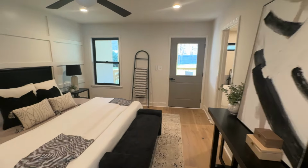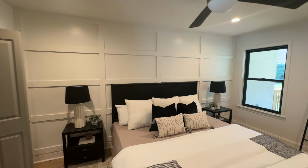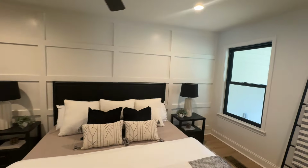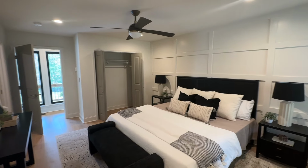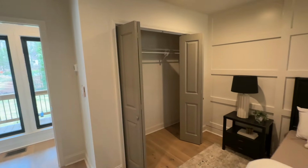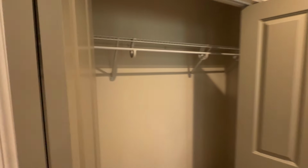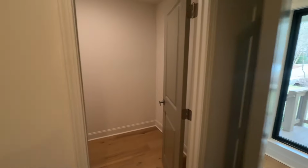Check this out. Again, nicely staged throughout. Love the choice of the wood floors. If you know me, I like the lighter wood and that natural look. You have 2 closets in here. So you have one closet here, kind of your normal closet that you would see in a guest bedroom or something like that. And then you have this space in here as well.